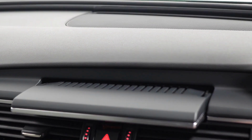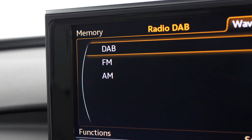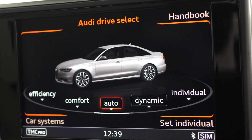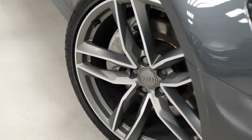And then your collapsible centre screen with access to your infotainment features such as DAB radio. You've got access to your front and rear parking sensors from here and also some of your different dynamic driving modes and driver assists.